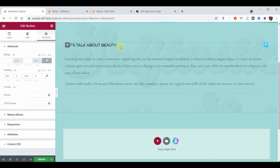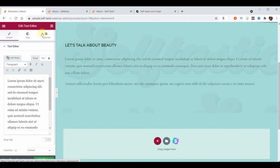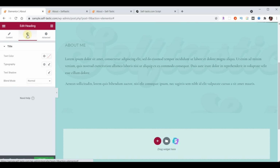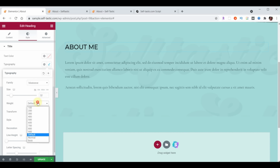So now basically we have a heading, and we have a text editor. Now alternatively, you could come over here and you could have dragged the heading over and you could drag the text editor over it as well. So we'll select the heading and we want that to say About Me. And we want to go to Style. We're going to set the typography. The font will be Montserrat, 32, a weight of 300.